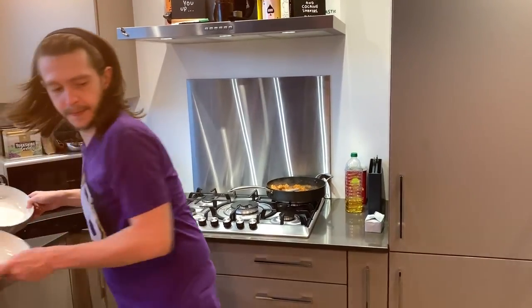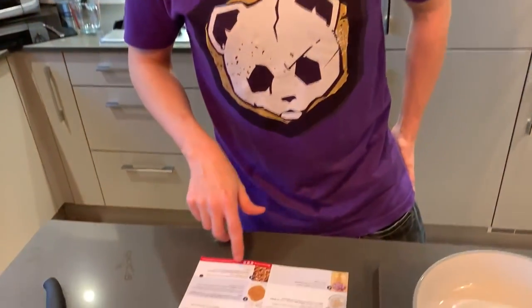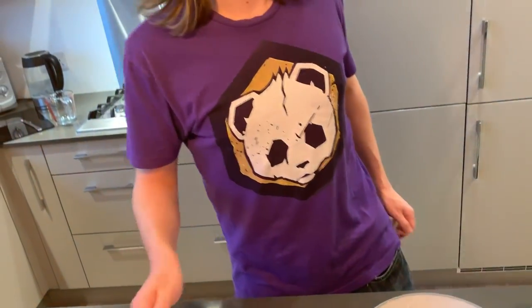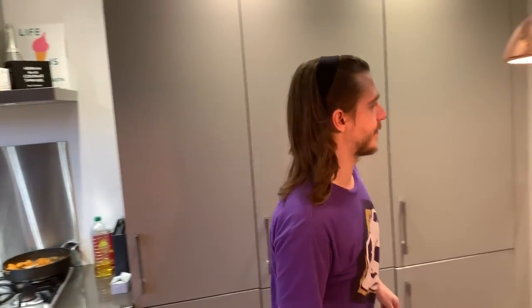Let's get the bowls. So how do we do this? Once hot, remove the naans from the oven and add a knob of butter to each. Serve the chicken with the naans and the peppery cucumber salad to the side. Enjoy. Okay. Hi, I'm excited for this.